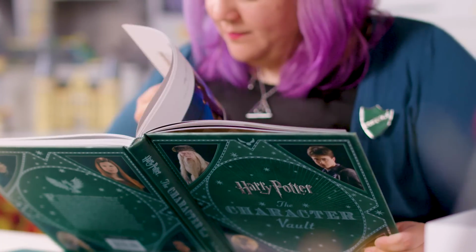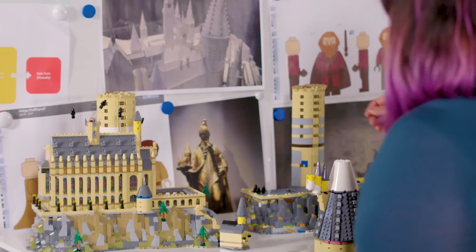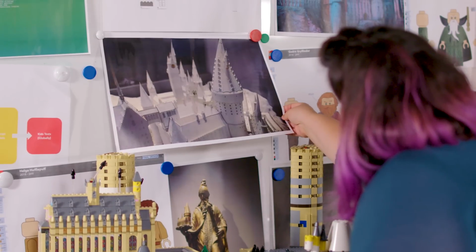It's super exciting to work in Harry Potter because I know that there's so many fans out there that are gonna enjoy this set. Like, I can't wait to build it. I have not built it yet. I'm super proud to be part of this project.